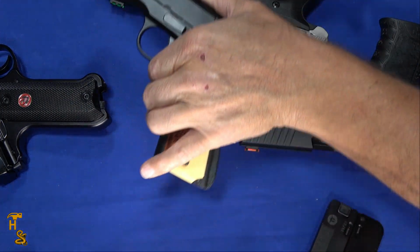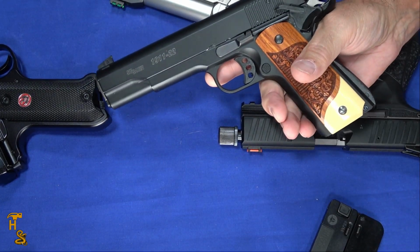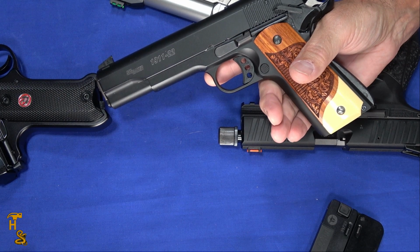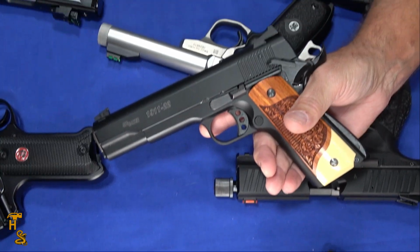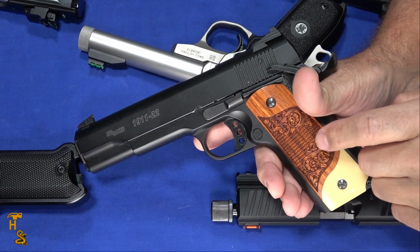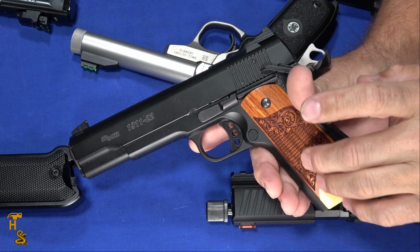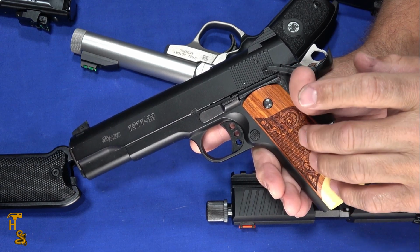One here that's in the center of the screen, this one here is actually quite a nice gun. It's a Sig Sauer 1911-22, and this one has interchangeable grips, so you can change the grips out. And I've got a video on the grips for this one. They're really, even the factory grips are kind of like a G10-ish rubberized type grip.